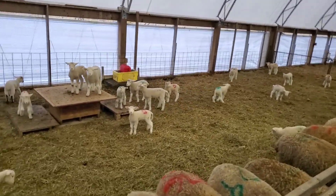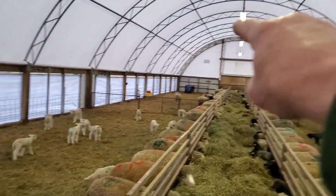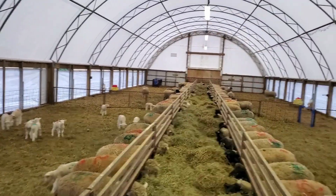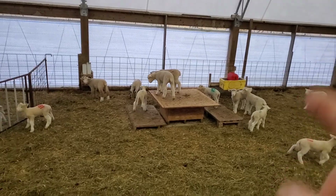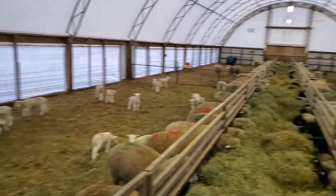So what's going to happen in a couple of days, like I told you, those ewes and lambs in the back are going to have to move to another barn. I'm not sure when. The next couple of days, we have more Dorset lambs to come in here, so they're going to have to be moved out.